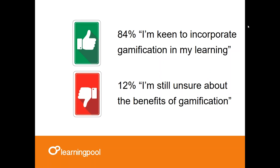84%, I'm feeling positive and keen to incorporate gamification in learning, and still 12% still feeling a bit unsure, which is totally fair enough. This is obviously only one case study we've talked through here that does have a specific type of content and audience, so it can't be reflective of all organisations out there. But hopefully some of those design secrets you've seen, you'll see how those can be applied in a variety of ways to different types of content, different audience groups as well. The fun illustrated visual theme, for example, isn't a key part of gamification. It can look much more sophisticated if it needs to be.